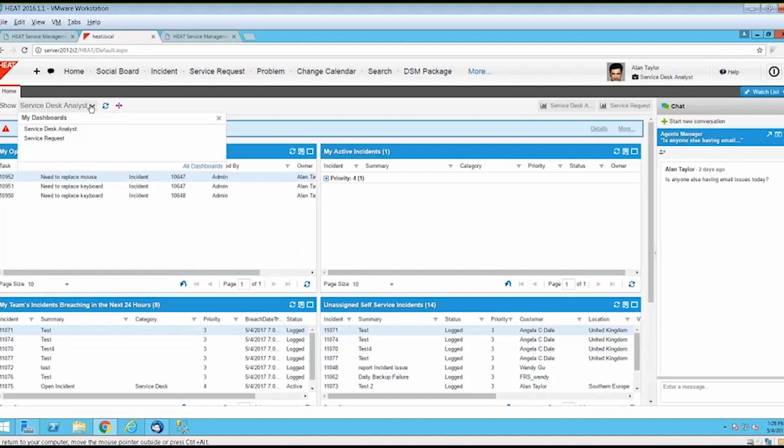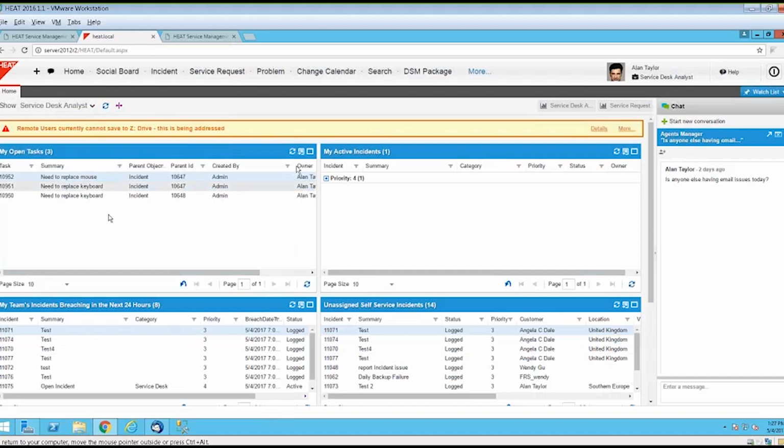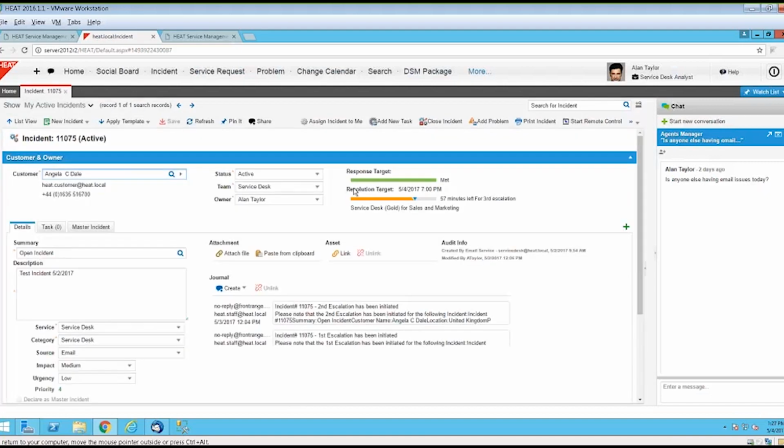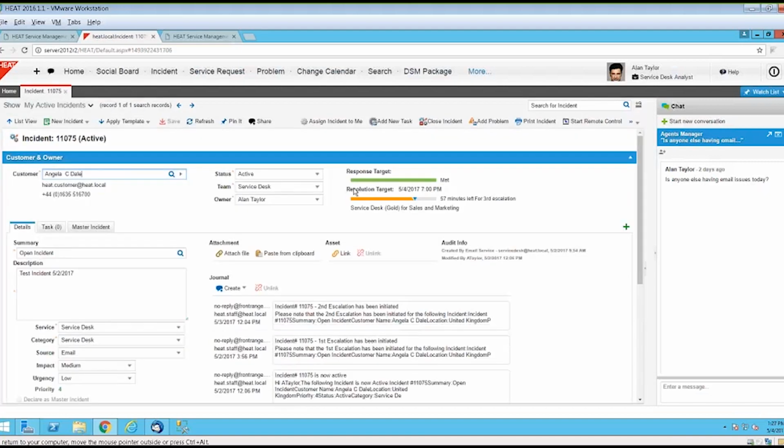I also have the ability to look at different queries that I have created or different dashboards through the drop-down box. And if I want to drill down into any specific issue, I can open up any issue here in a dedicated form and review the details of Angela's submitted problem. I can look at the journal entries so I can see those notes the users created, or in this case, outbound notifications related to the resolution and the response targets that you'll see graphically indicated at the top.